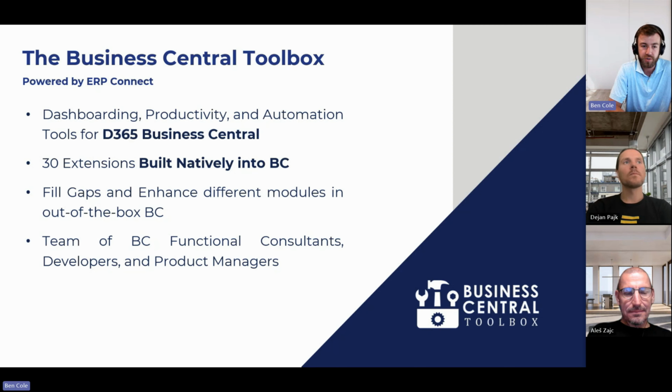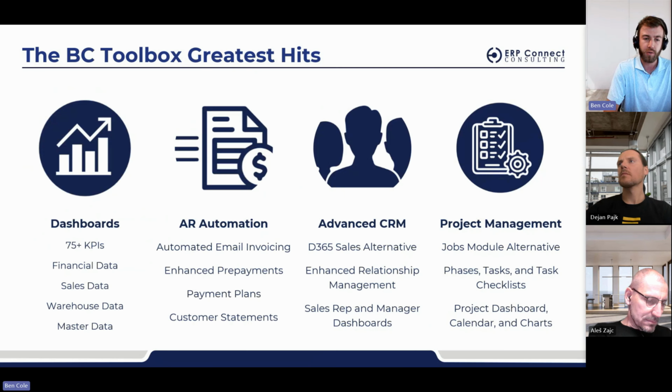But before getting into that, I just want to share a few other things about the Business Central Toolbox. It's not just the 4 dashboards and reports that you're going to see today. It's a full suite of dashboarding, productivity, and automation tools. We currently have 30 extensions built natively into BC, and a lot of these focus on filling gaps and enhancing different modules. All of these tools come from our team's experience either as consultants or developers, and our time working, consulting, and implementing Business Central, and seeing those gaps that customers were commonly requesting.